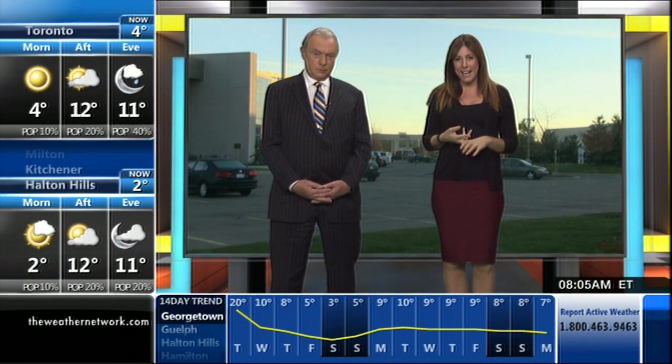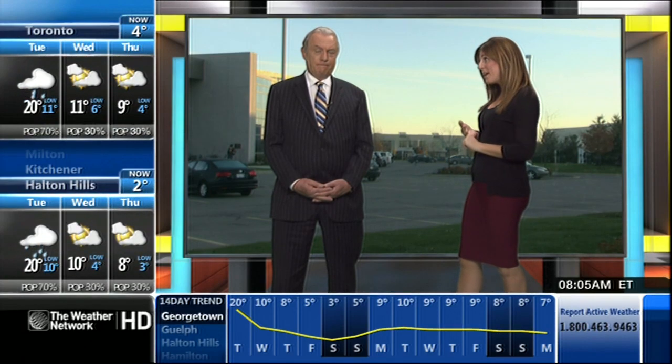Anyway, so yes, we've been receiving lots of tweets about the frost in St. Catharines, the frost in Hamilton. It is fairly widespread. Advisory still in place for Niagara and through Hamilton.